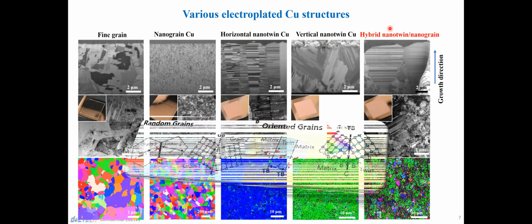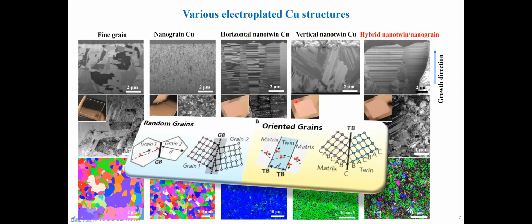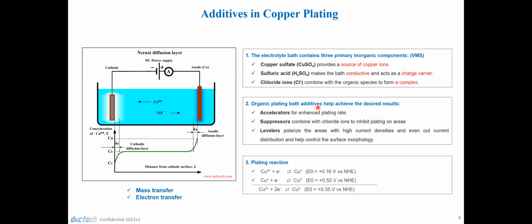As you may know, the twin boundary is a special kind of coherent boundary. It has a lower electrical resistivity, so if a metal contains a certain density of twin boundaries, it is expected to have high strength without losing its electrical conductivity. Doctec focuses on the development of effective additives in the electrolyte, and on the development and commercialization of this special hybrid nano twin, nano grain copper as a promising nano material.